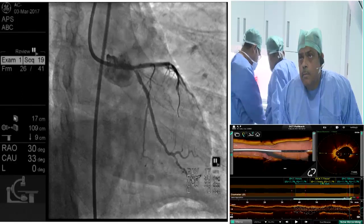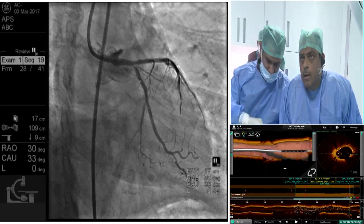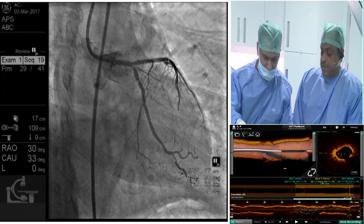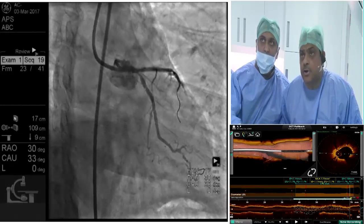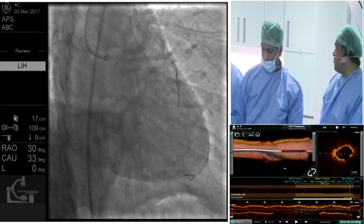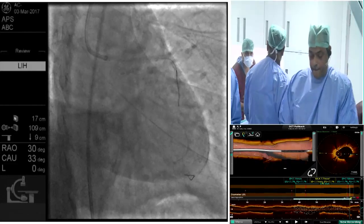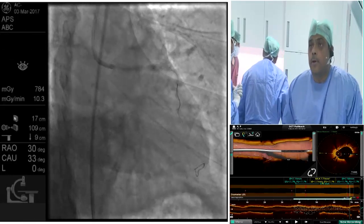I think the simplest one is to take another wire, keep this wire in position, and try. I have changed the wire. Maybe I can try again. There's not an issue. Not lucky 2 times. Maybe the 3rd time you will be successful. Third time. Okay. Give one more wire.